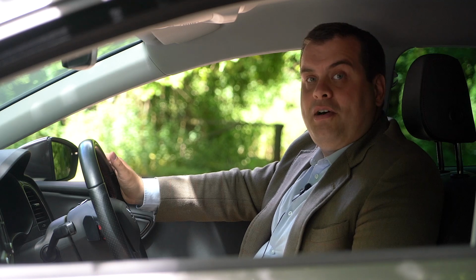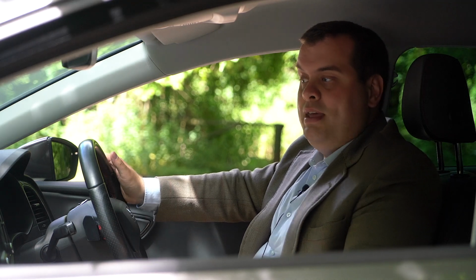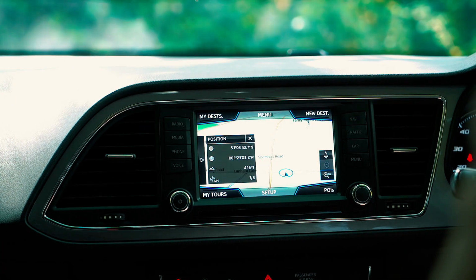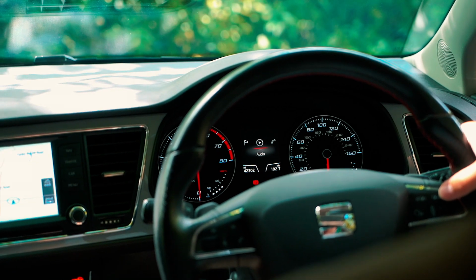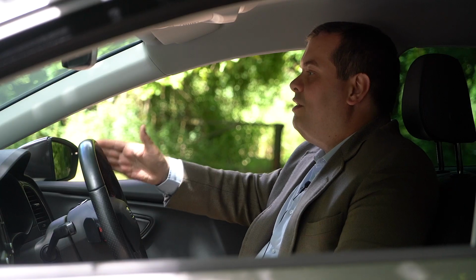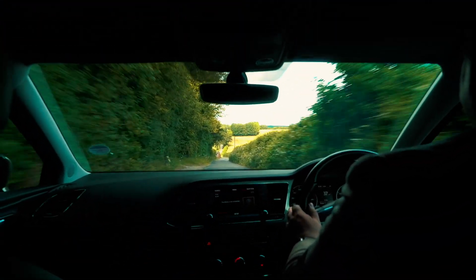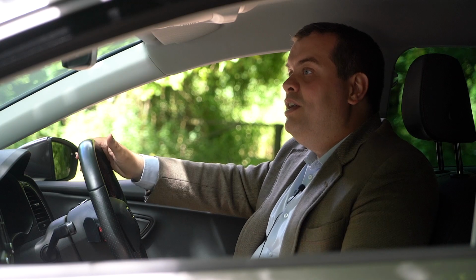So the dashboard in this car, this is a pre-facelift one by the way, has a nice touchscreen. It's similar to one again in my Toledo. We've got nice lighting for the instruments, they're all very clear. The forward visibility of this car is absolutely fine, although you can't really see the bonnet very well. So I'd definitely recommend optional front parking sensors. Rear visibility is not that good, but in this particular car, we've got a reversing camera.